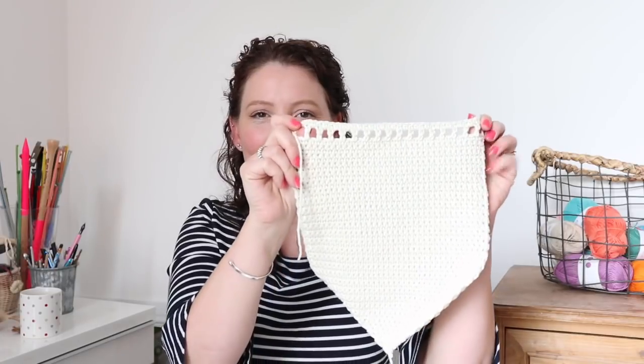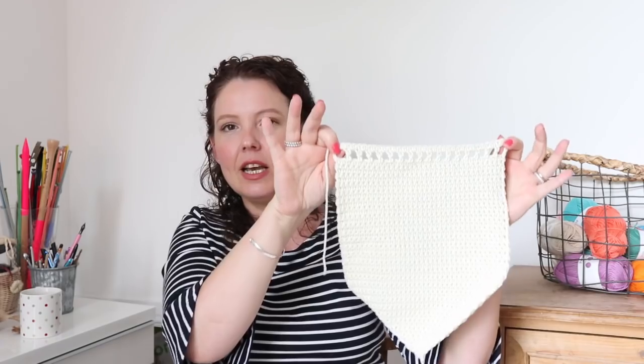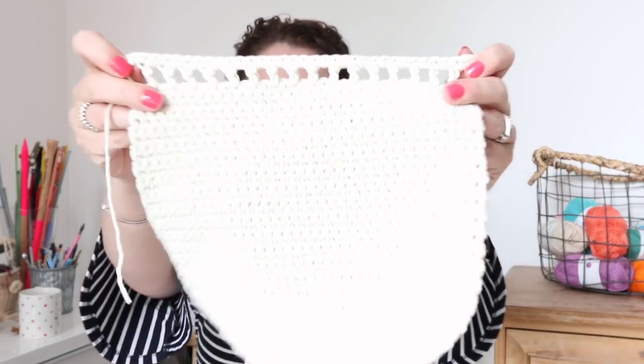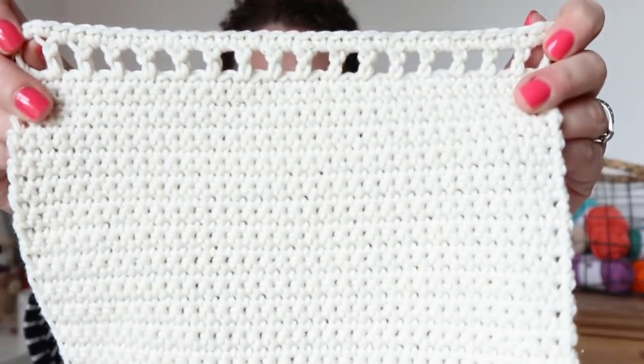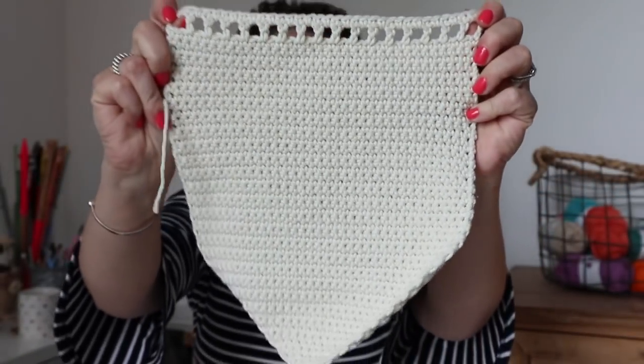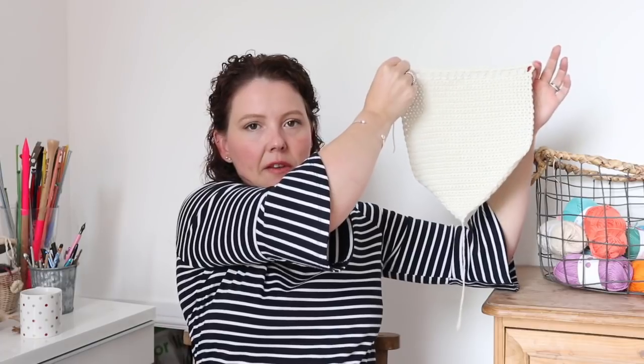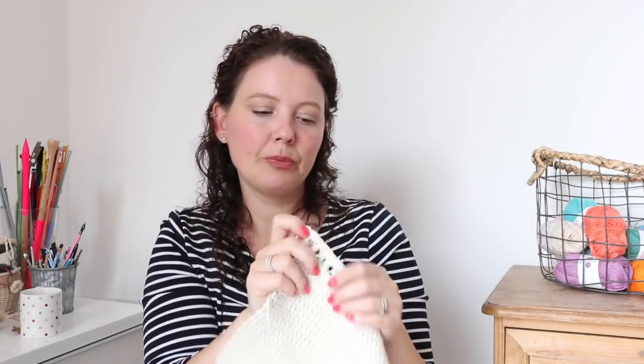Sorry, I'm just checking. Sometimes the camera sort of flashes at me and it throws me. The other thing I'm working on is a really cute, fun project. It's just a crochet flag. Let's see if I can get you in close. There we go. Very simple. That's double crochet, or US single crochets.